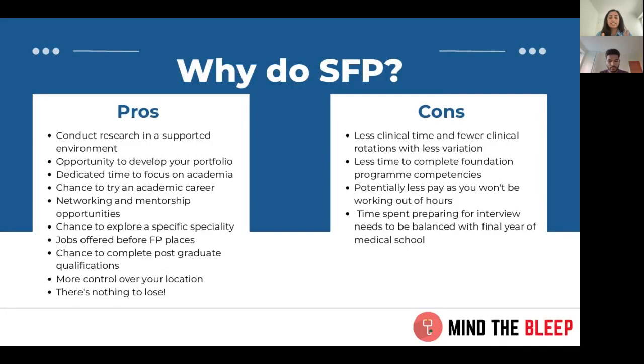And like I said, there's nothing to lose. Worst case, you don't get it and you get put back into the national pool of people. The only thing to consider before applying is some of the cons. You do get 4 months less clinical time than all of your other peers. You also get fewer clinical rotations, which means you don't get as many specialties as maybe other people will.